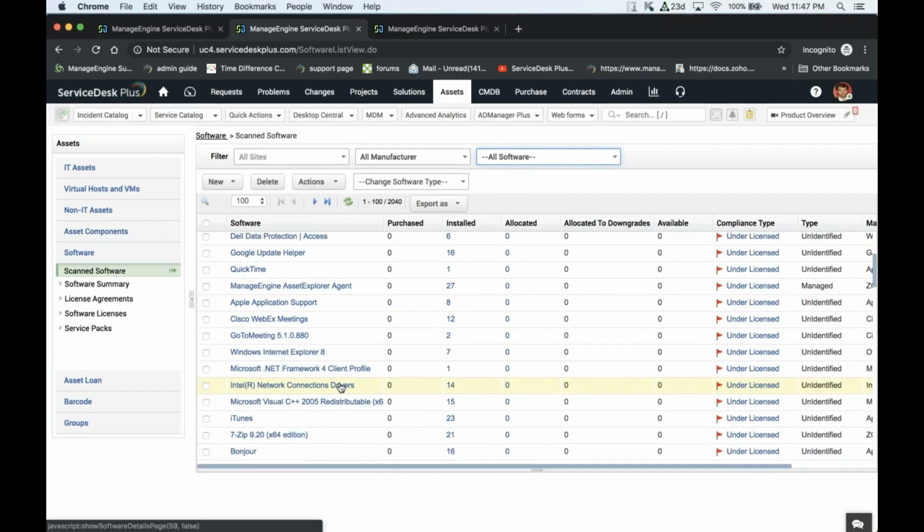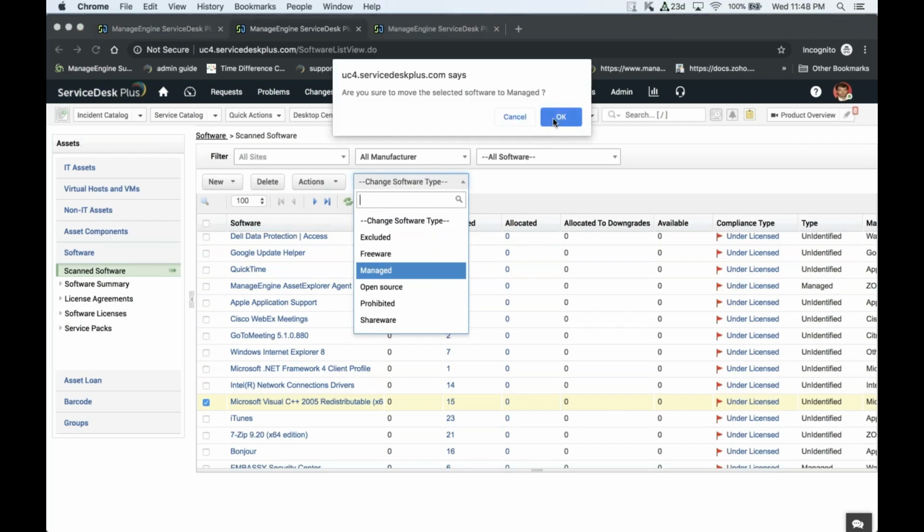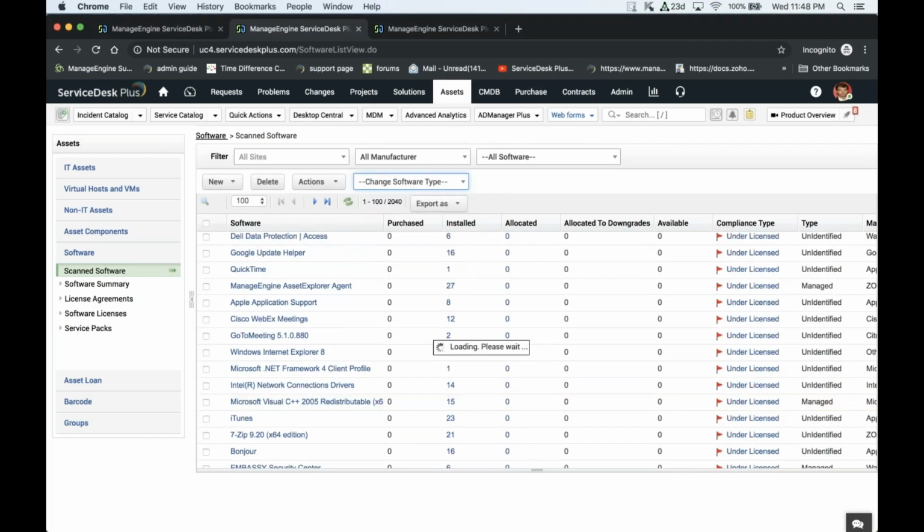So Microsoft Visual C++, I want to manage it. I want to associate license and I want to see the compliance status of it. If that is the case, I have to choose the software listing, go to change software type, click on managed. All right. So move it to a managed software. So now as you can see here, it's now a managed software. So I've got 15 installations and 0 licenses, right?